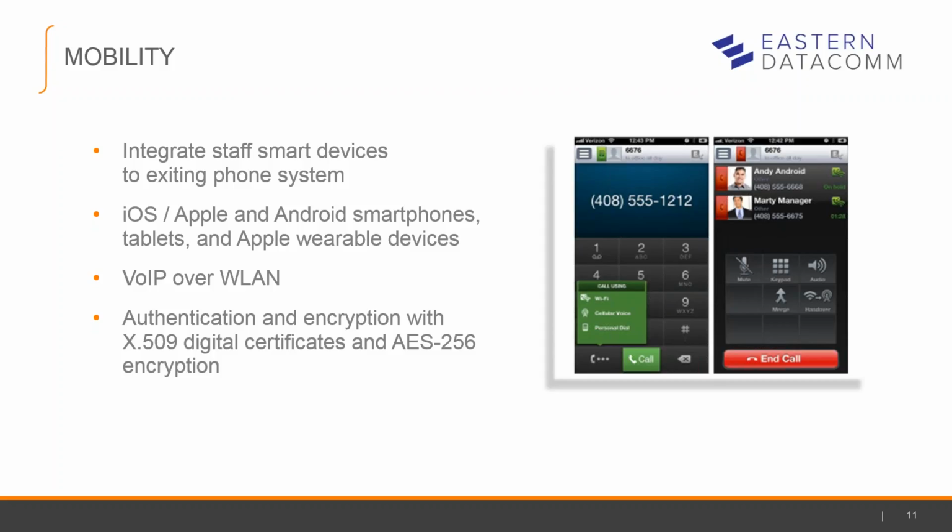Because at the end of the day, everybody wants to use the device that they went out and bought, that they feel most comfortable with. And they don't want to have multiple devices. So mobility allows them to use their own device that they've already bought and paid for, but now be able to use it for both personal and business and tying it into the overall communications platform. And again, it works over iOS. It could be Apple, Android devices. Either way, it's going to work on most of these devices.